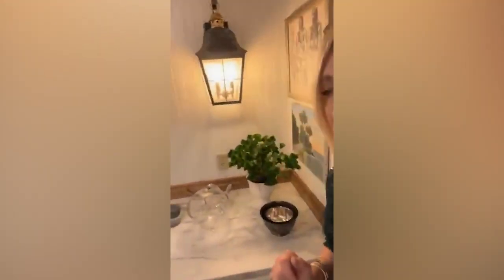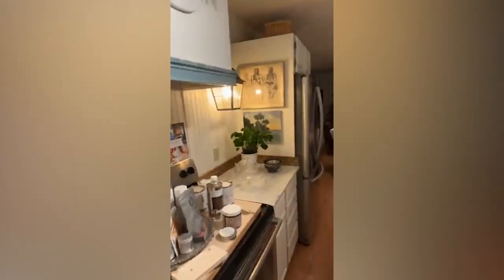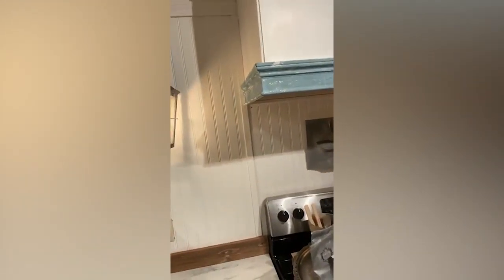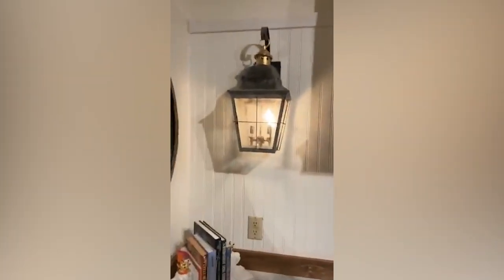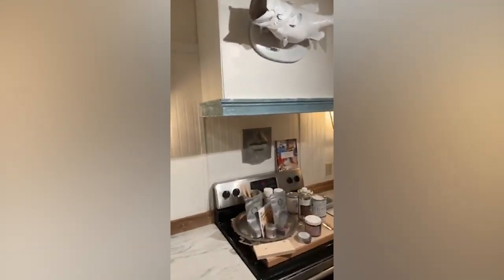So let me give you a peek of the whole kitchen so you can see where we are. That's the lantern at this end. I had two, I'm hoping you can see both. We did the marble countertops. And again, the common board with the gel stain.